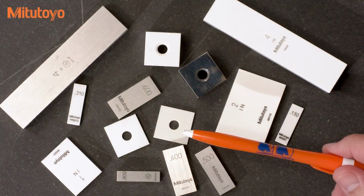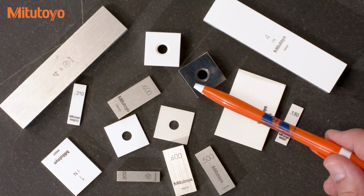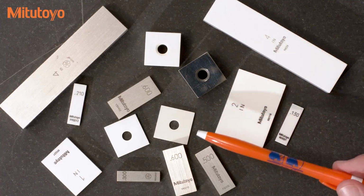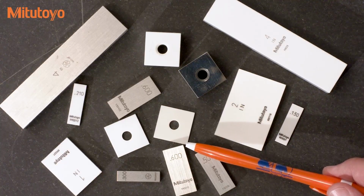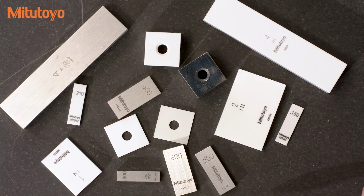Modern gauge blocks come rectangular or square in inch or millimeter sizes. The typical set includes lengths up to 4 inches, but you can get long block sets up to 20 inches. And you can special order gauge blocks up to 40 inches or 1 meter long.